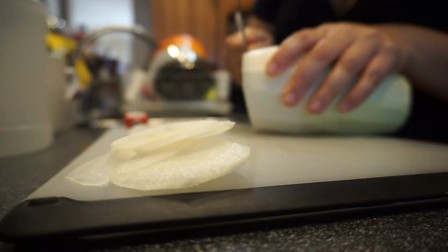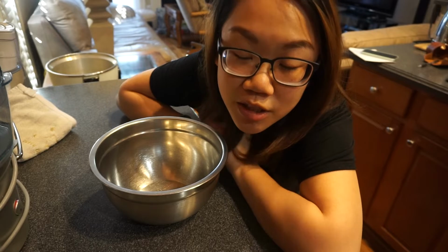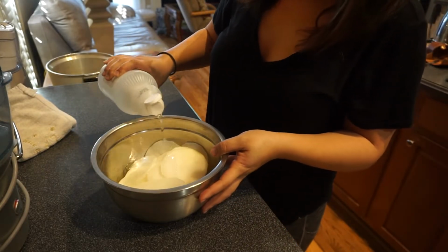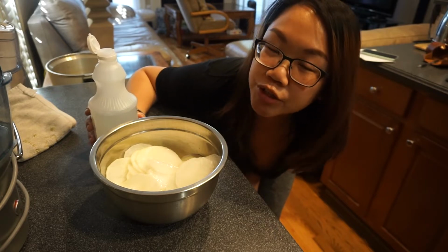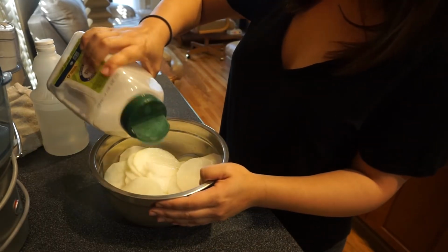I've cut up some of the radish into thin slices. If you had a mandoline, that would probably work way better for you, but I do not. So just use a knife. It's okay. So I'm just gonna start pickling them now with some vinegar, white sugar, and salt. I like really sour, so I'm just gonna go, I don't know, half a cup, 3/4 cup or so of vinegar. Let's put some salt. And some sugar.